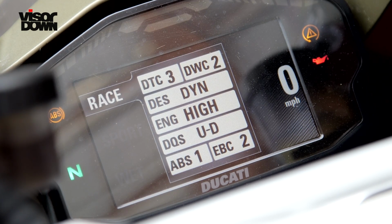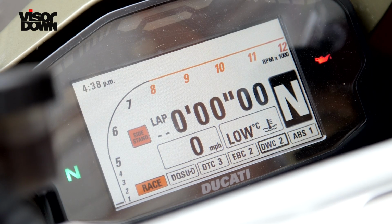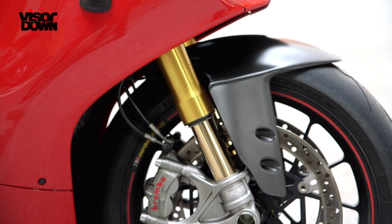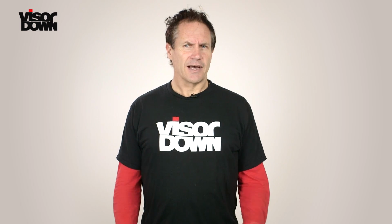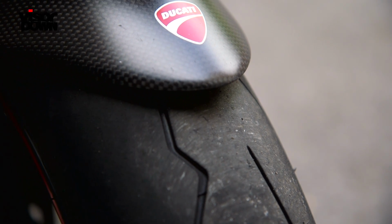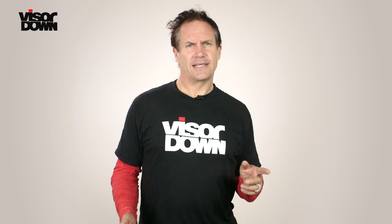For example, race mode offers a more responsive map with a stiffer suspension, but you can soften off the suspension for a faster road riding experience. I spun up the rear a couple of times when I cranked the throttle to the stopper. The tyres weren't up to temperature yet. The bike's response was, "No problem, let me slow that spin down for you and convert that to forward drive."